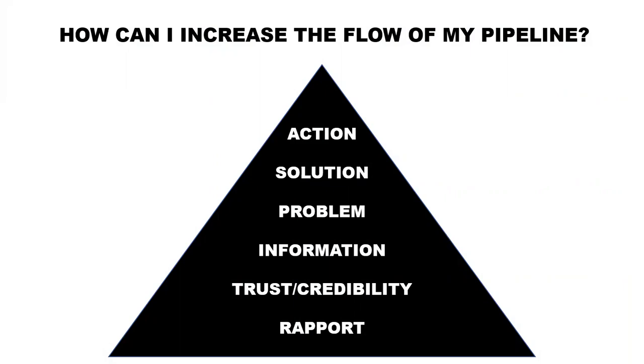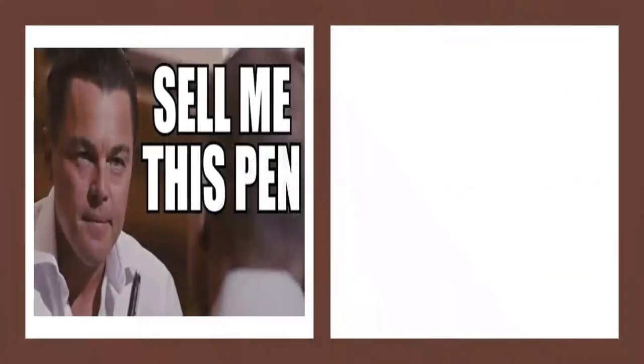Because that information uncovers a problem that you can now come in with a solution and action step. You can't just come in with an action step if you haven't uncovered a problem. You can't uncover a problem unless you let them talk and give the information. So this is a great pyramid to understand, study, and master to increase the flow of your pipeline.